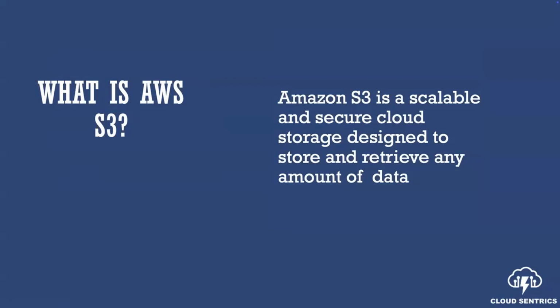And this is one of the services that CloudCentrics actually offer. So for those who don't know, we are not just a training company. We are also a managed service company where we onboard customers and store their data in our own S3 for them. So an S3 is a storage in the cloud.